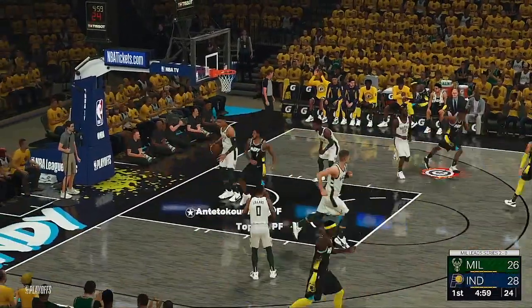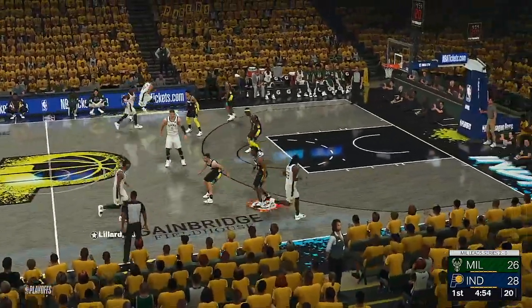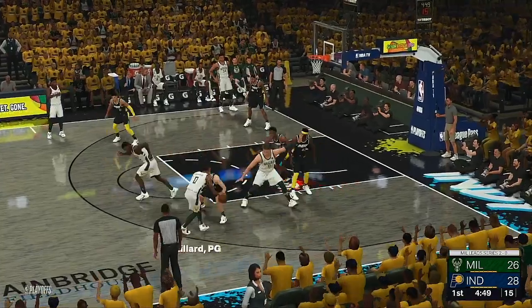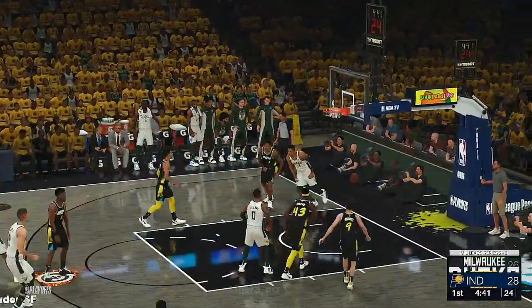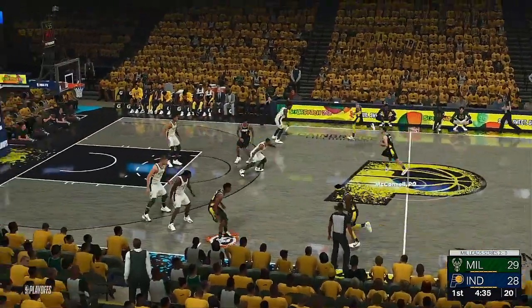Halliburton finds Toppin. Up high and down it goes on the lob. And how sweet was that play? Pinpoint pass, set up the alley-oop flush. Guys, I tell you, there are assists, and then there are delicious dimes. This was the last. No problems knocking that one down. Three. And the Bucks lead by one.